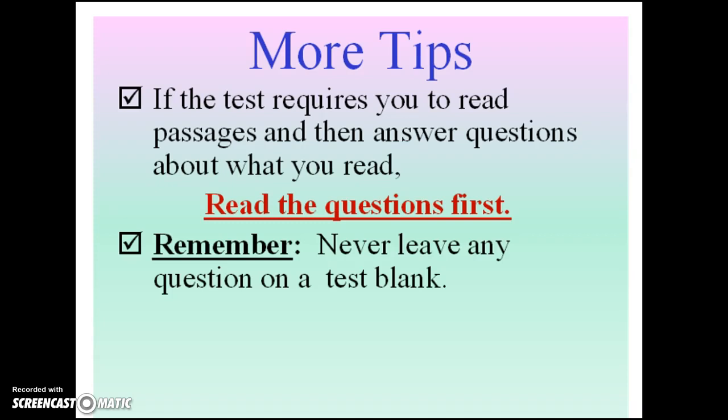Couple more tips for you. If the test requires you to read passages and then answer questions about what you read, always read the questions first. That's why we've been giving you those constructed responses all year, telling you what the question is before you actually read the passage. Remember, never leave any question blank on a test, especially those constructed responses. Make sure that you're trying those out. Make sure you're using your RACER strategy to get those done.